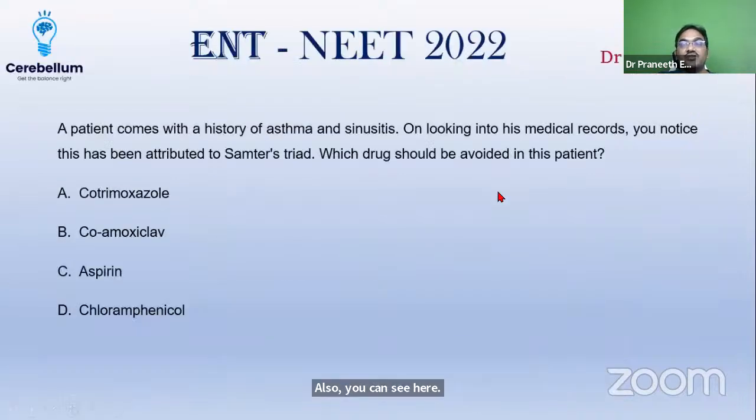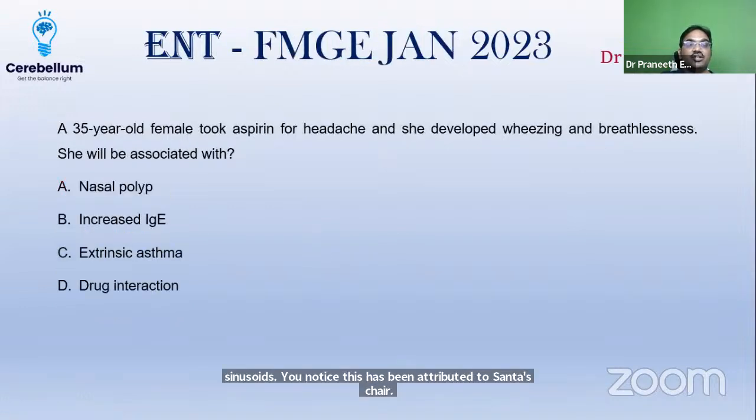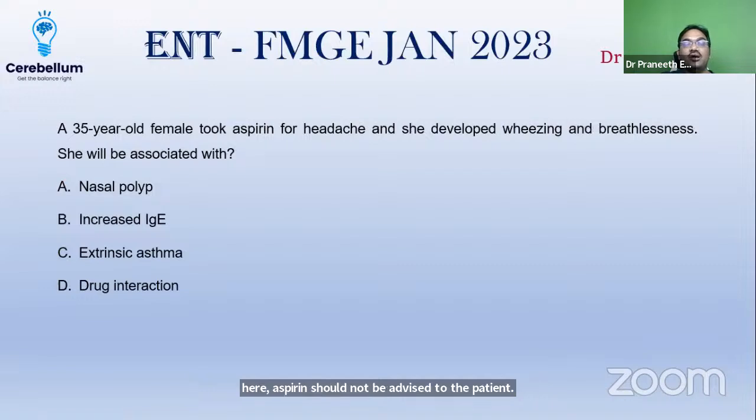A patient comes with a history of asthma and sinusitis. This has been attributed to Samter's triad: asthma, nasal polyposis, and aspirin sensitivity. So aspirin should not be advised to the patient. A 35-year-old took aspirin for headache. She developed wheezing and breathlessness. Immediately aspirin sensitivity is there, so possibly Samter's triad. Nasal polyposis is there. It's not extrinsic asthma that is associated; it's intrinsic asthma that is associated here.